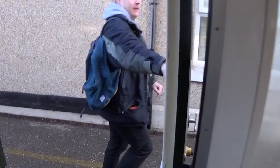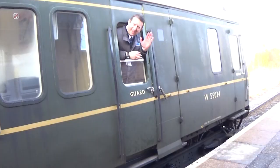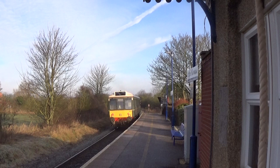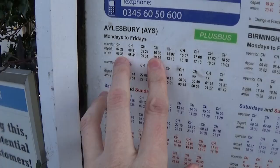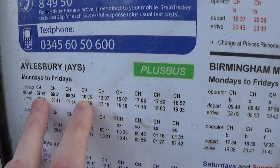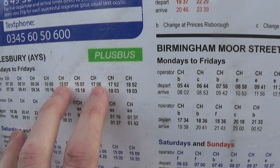Let's do it, Steve. Let's do the board. So there's only one, two, three, four. So there's four trains that go to Aylesbury in the morning. And then a 3 hour gap. Until 1 o'clock. And then there's kind of a lunchtime and a mid afternoon service. And then it picks up again for the evening. And there are some late night services, even including one after midnight.